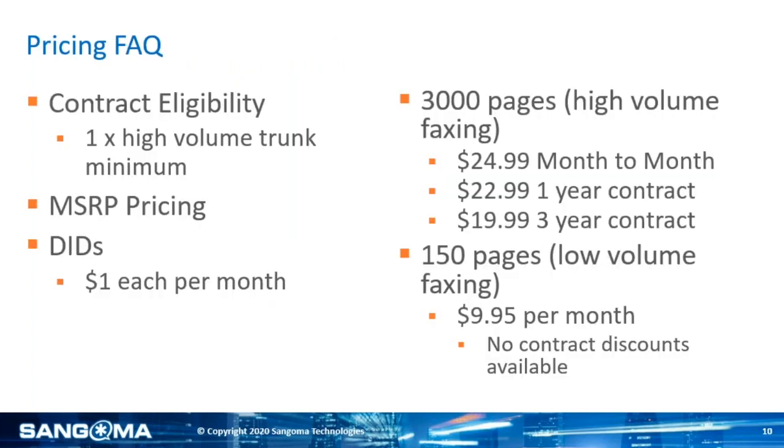So here's some information on how we actually sell the product. So instead of users, what we care about is the number of pages.